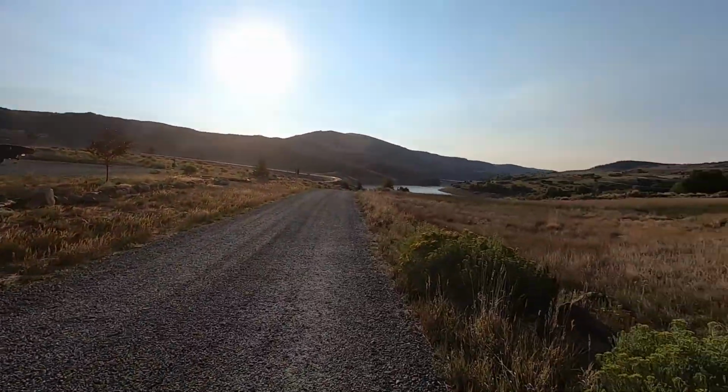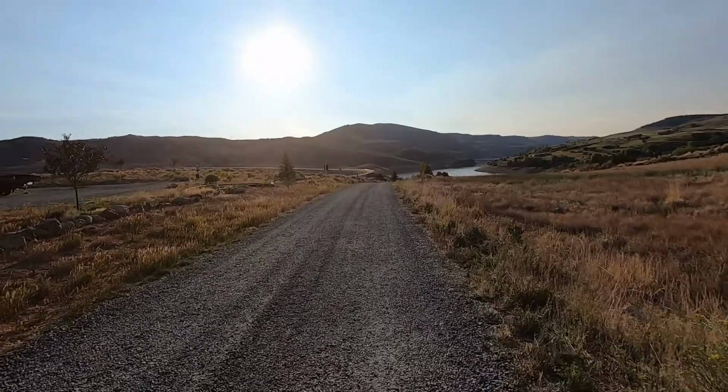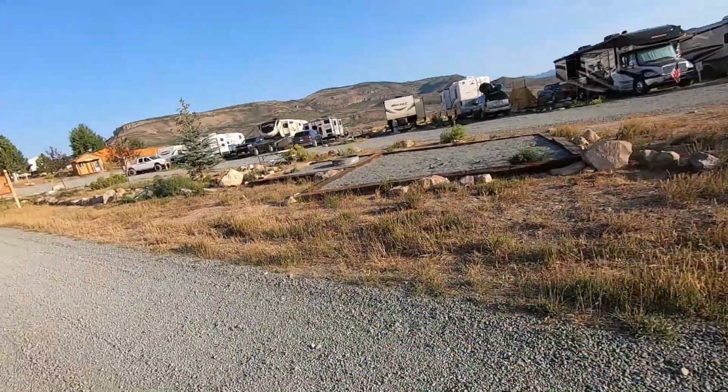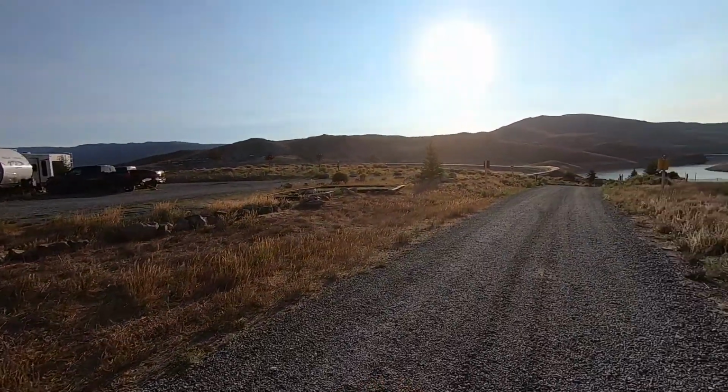And there were some tent sites. You can see some pads here. No tent campers while we were there, though. But maybe it was a COVID thing. I don't know. With the bathrooms being closed, I think they were kind of discouraging tent camping up there this time of year.